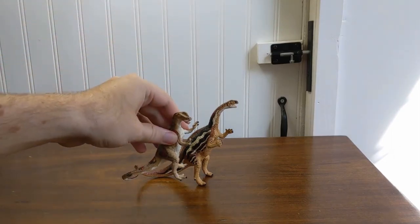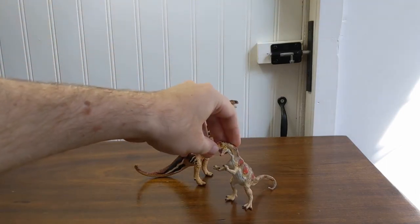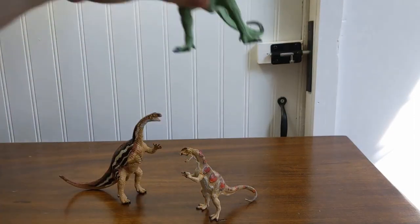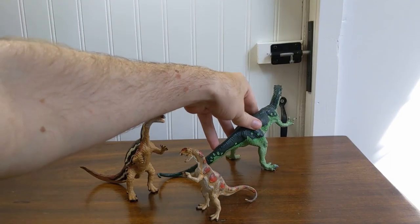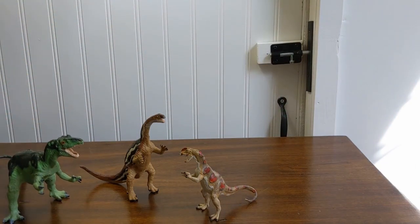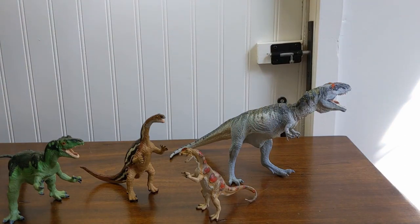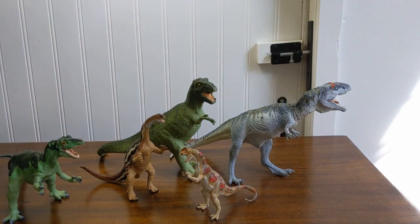Here is the 1993 Dilophosaurus. Notice its tail is touching the ground. Look at this. This is a 1994 Allosaurus. If it will stand up, you'll see that its tail is touching the ground. Unacceptable. Look at this. This is a 2007 Giganotosaurus. What is its tail touching? The ground. Here's a T-Rex. Tail's on the ground. Dinosaurs didn't drag their tails, so these are inaccurate, right?